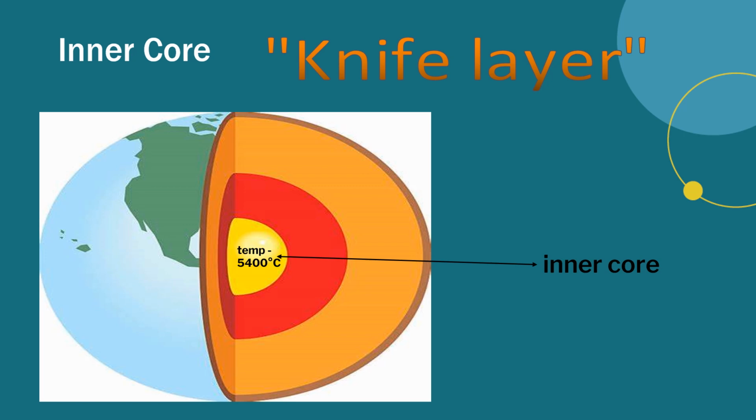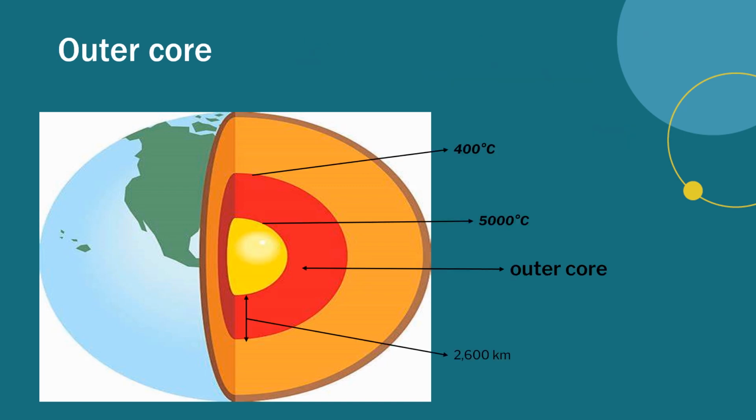If you're wondering how Ni-Fe and iron and nickel are related, it would start making sense if I told you that Ni and Fe are actually the symbols denoted for iron and nickel. The inner core is about 1250 kilometers thick. If we start looking at the outer core, which is located above the solid inner core and below the mantle, this is also very hot.